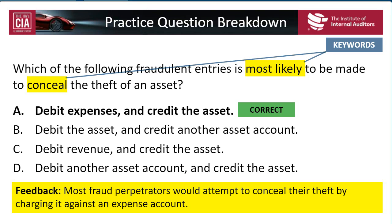So again, what is the theme here? It's about essentially how would they hide this? How would they conceal the theft? So the correct answer here is A, debiting expenses and crediting the asset. Now, again, if you read through this question too quickly, you may not have selected a response that would be directly addressing those key words.